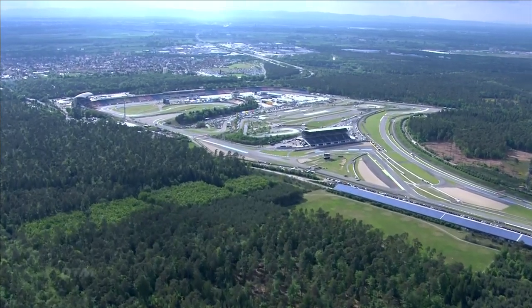Finally, we are back. It certainly was a really long winter. We are here at the Hockenheim Ring, as tradition has it, and we are thrilled that finally the new season is about to begin. 30 years of DTM, we've got new drivers, new regulations. It certainly is going to be really exciting.